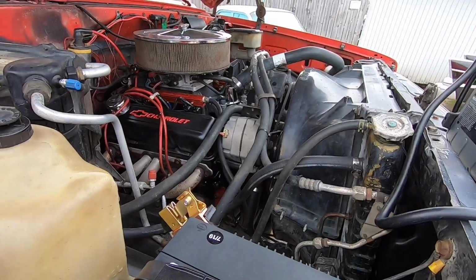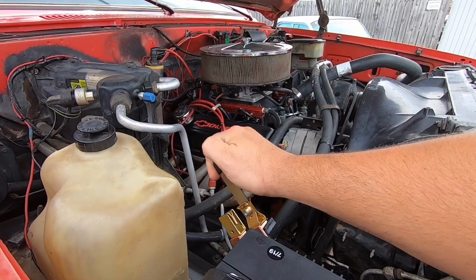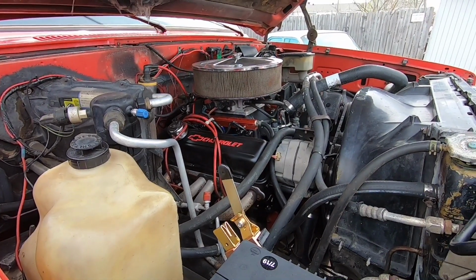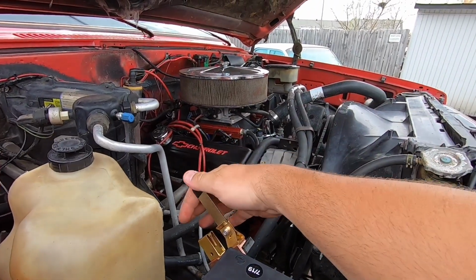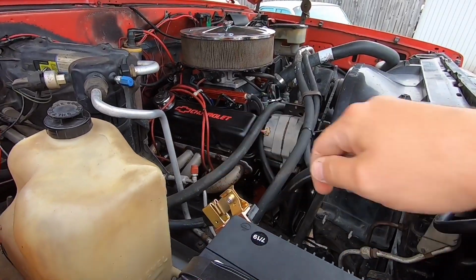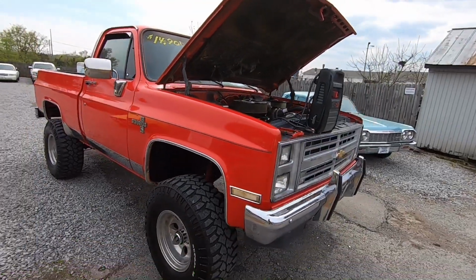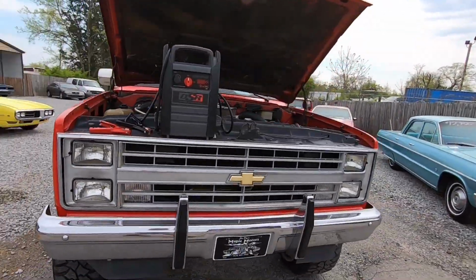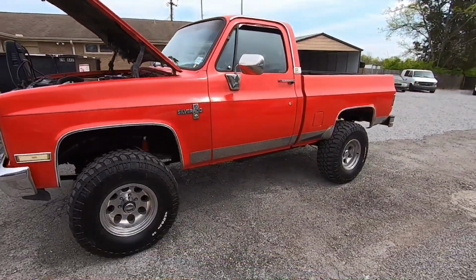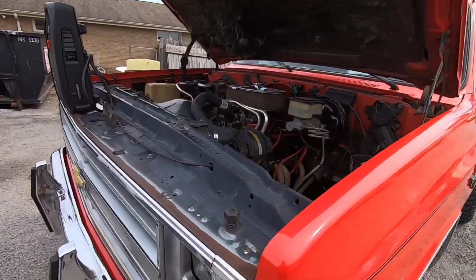So we'll go ahead and take this off. And I'm just gonna pull the kill switch, and if the truck dies, the alternator's bad. So we will end up fixing that before we sell the truck. But that usually is how I test my alternators. I can unplug a battery with a good alternator and it'll keep it running. So I unplugged it right now and it shut off. So that means we'll have to get that fixed, but I wanted to show you that in the video just to see why the battery was dead.